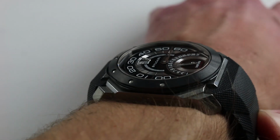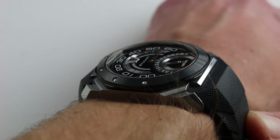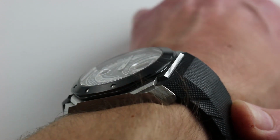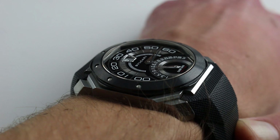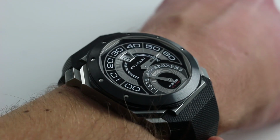Now, it has an interesting case shape that nevertheless doesn't really impede a sleeve of any kind. The watch is quite narrow lug to lug. 48.5 might be shorter across the wrist than you expect, given the sheer visual mass of the watch. It's broad, but it's flat.